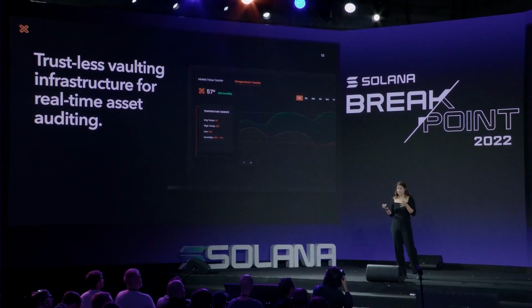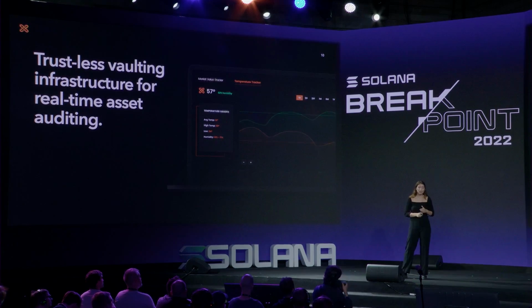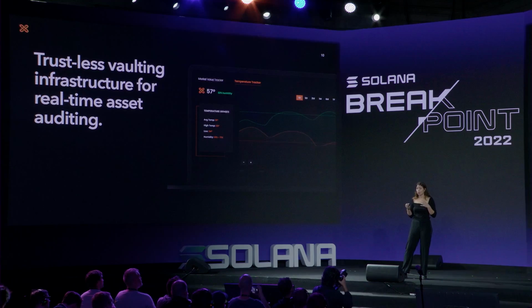And then we mint an NFT that represents proof of ownership and proof of authentication, which users can not only trade, but we can also use as collateral for loans. And there are obviously many more financial use cases here. So our goal was really to bring modern markets to these non-standardized, non-traditional asset classes.